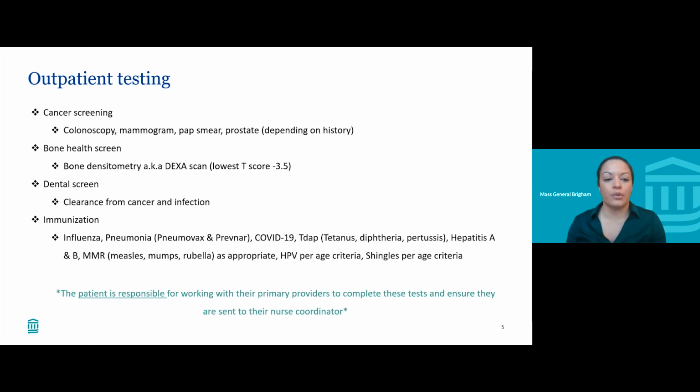The first part of the testing would be the cancer screening for men and women, such as colonoscopy, mammogram, pap smear, and prostate exams or testing dependent on a male's history of prostate disease. It's important to have cancer screening, as post-transplant, you are given immune suppression to ensure that your lungs remain healthy. However, when the immune system is depressed, you are susceptible to other things like infection or the growth of other diseases such as cancer. So it's important to have clear cancer screening prior to transplant to reduce those risks.